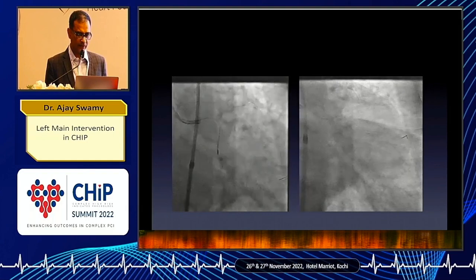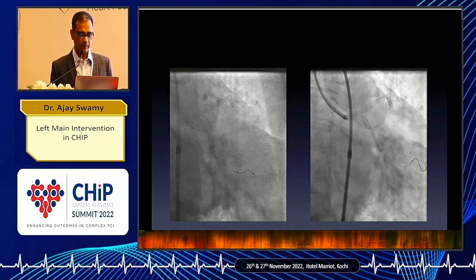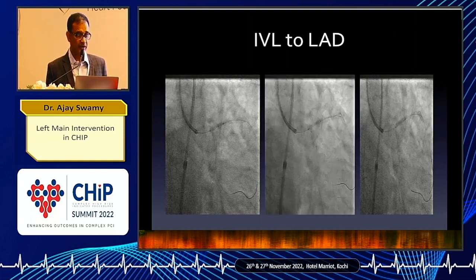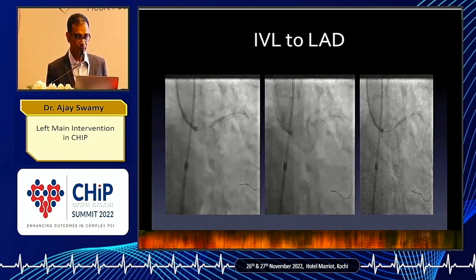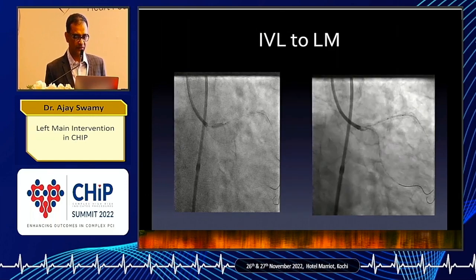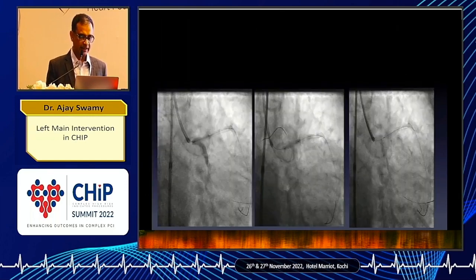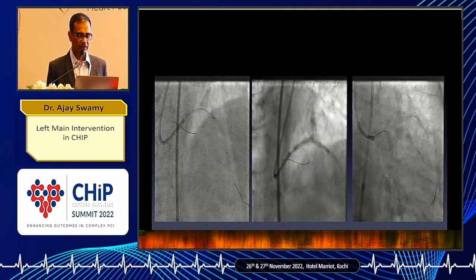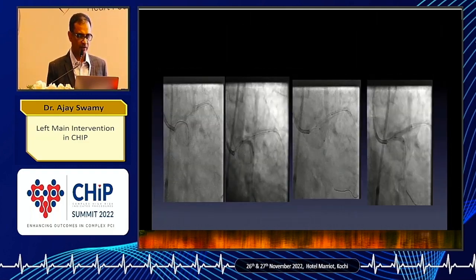You can see that after we have managed to cross, then we put in the microcatheter back, put in a support wire into the LED, went ahead with the IVL because we needed to do the IVL, otherwise nothing would have expanded because of the amount of calcium there, to the LM, the LED, and the proximal circumflex, a kissing balloon, and then finished with a DK crush, which as everybody will know.